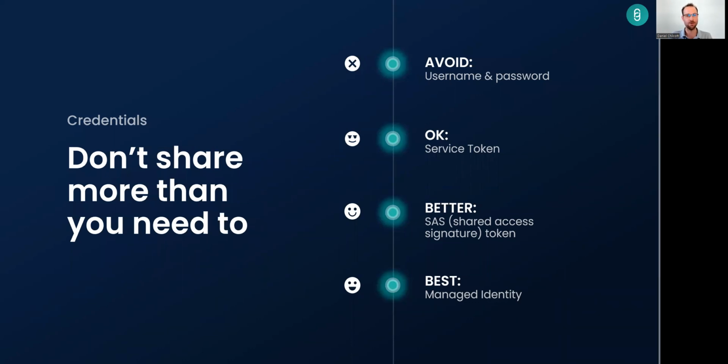Now, we've looked at how users sign into the platform, but obviously by definition, an integration platform needs to connect to many other different apps and services. So how does it do that? Well, it has to authorize access for itself into those apps and services. The most obvious way to do that is through a username and password. That's really not ideal for all of the reasons that I've outlined previously.